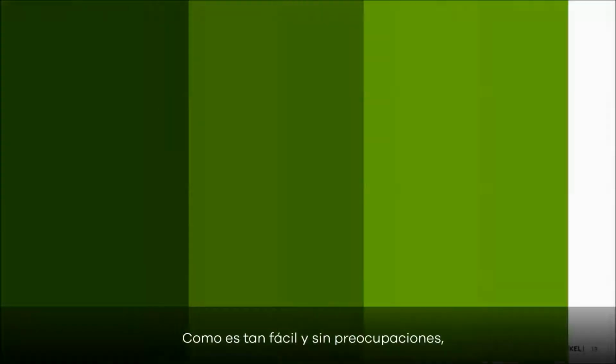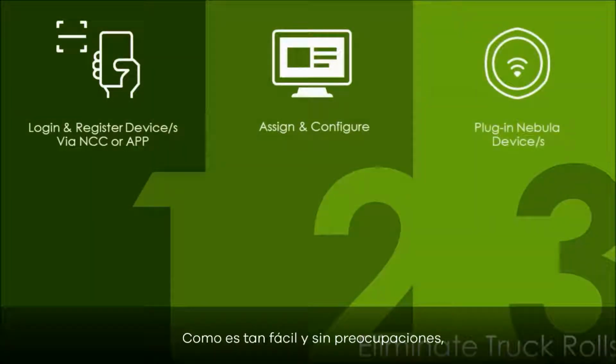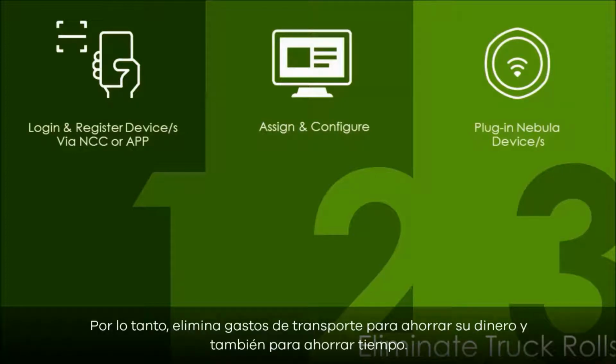And it's so easy and worry-free for the third step, installation. So you can even deliver the devices to sites directly and let the local staff or installation technician plug in the internet and power to make it work. Hence, it eliminates the truck rolls to save your money as well as save the time.